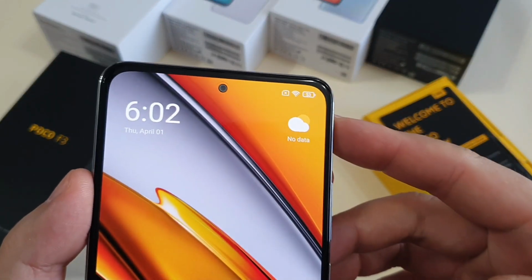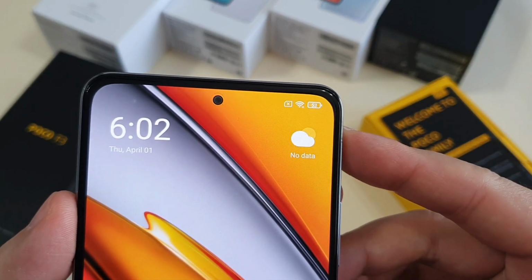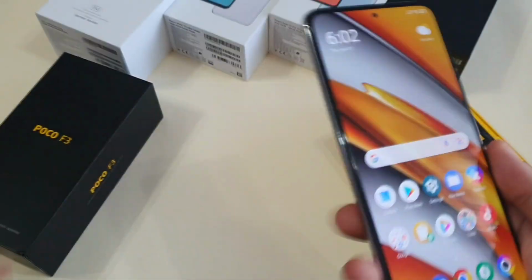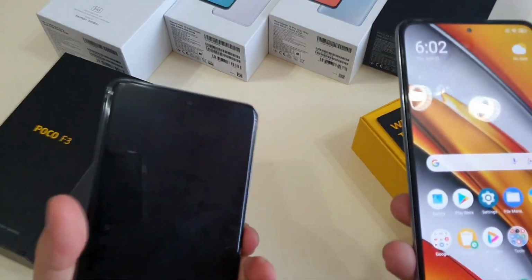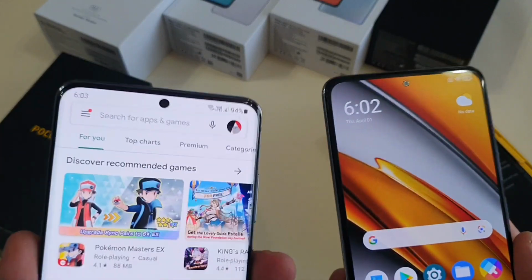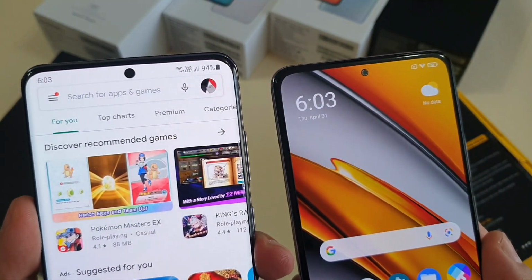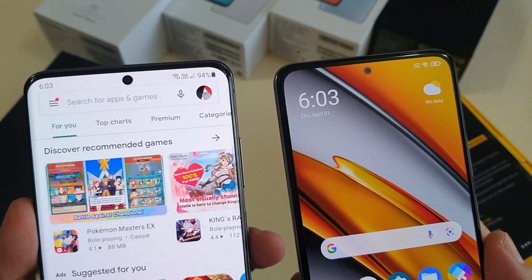But one thing I need to point out is, look at the punch hole notch. Wow, it's very tiny. So I have my S20 Ultra here. If you can see, the difference is so significant. My god, wow.